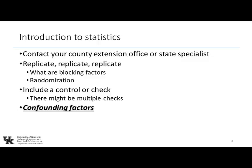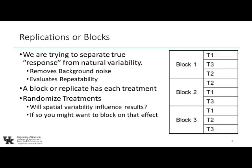Replication is important. We're going to talk a little bit about blocking factors and randomization and how to achieve that in the right way. Include a control or a check, and there might be multiple checks depending on what you're researching. It's not always just one check or one control. And be very conscious of confounding factors. So I'll get into what those mean here in a second. So when we set up blocks, we're trying to separate out the true response from that natural variability.